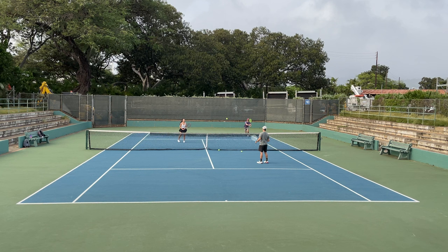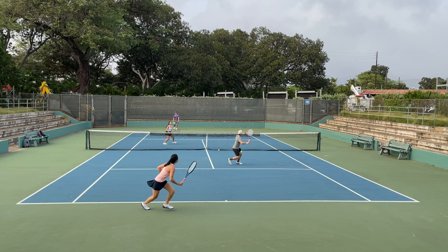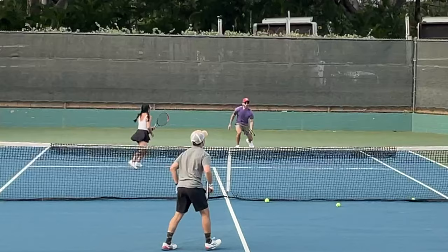And Chang comes in with a volley down the middle. There's a nice lob from Lai. And here's Chang backing up for a smash, but oh, not quite. Oh, point for Chang Roshan.